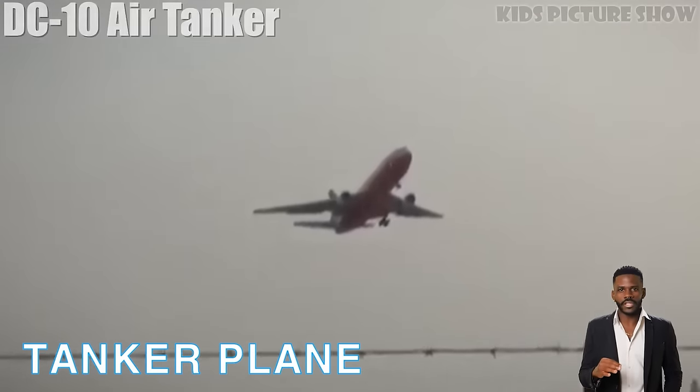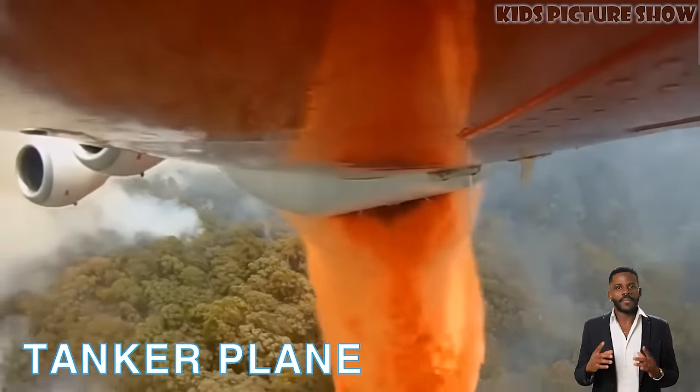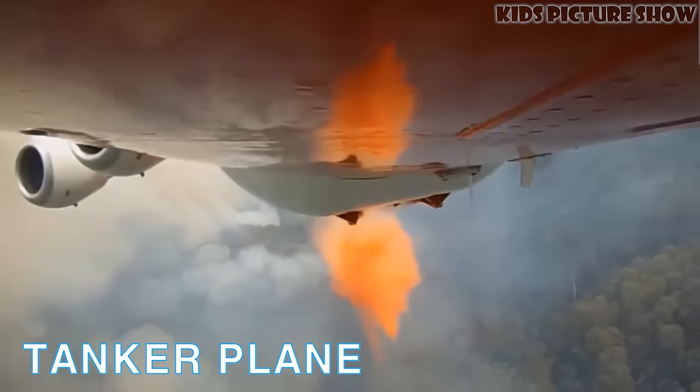Tanker plane. A tanker is a type of transport aircraft specifically designed to carry oil or fuel. It can refuel other aircraft in the air while flying in the sky.